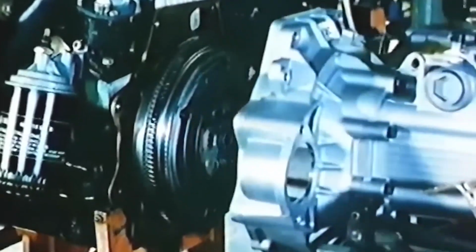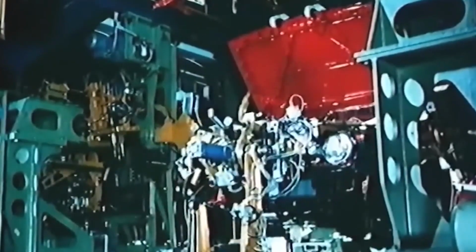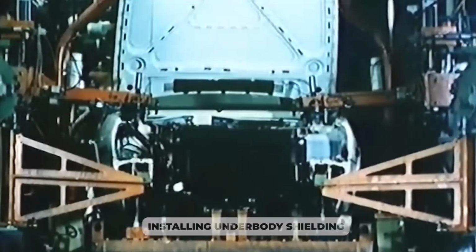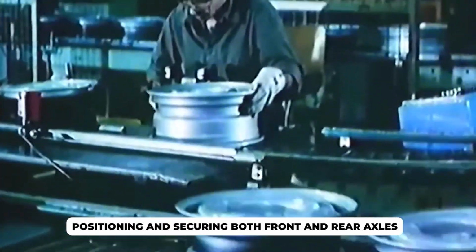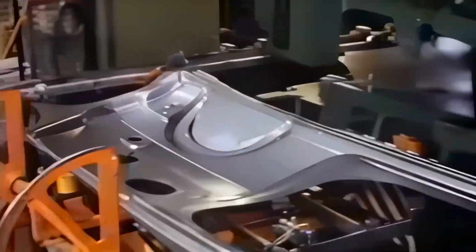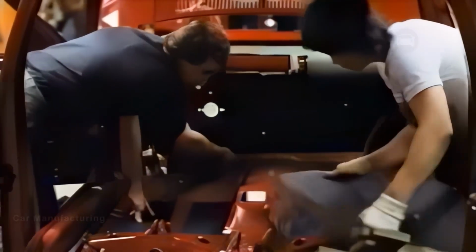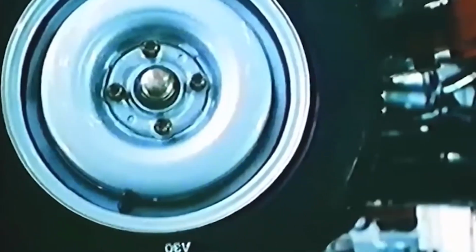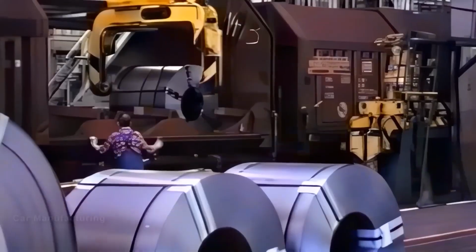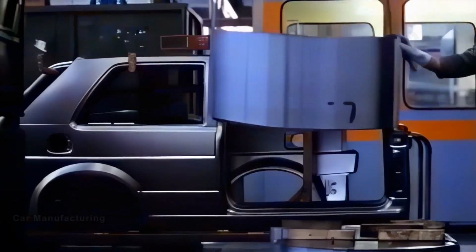Automated assembly lines were playing a growing role in the production process, especially in areas requiring strength, precision, and repeatability. Industrial robots handled tasks like installing underbody shielding, positioning and securing both front and rear axles, and even mounting the entire engine and transmission unit into the chassis. While much of the assembly line still relied on human hands, the integration of robotics marked a major step toward modern high-tech car production. You can see this blend of human craftsmanship and emerging technology throughout the Wolfsburg factory.